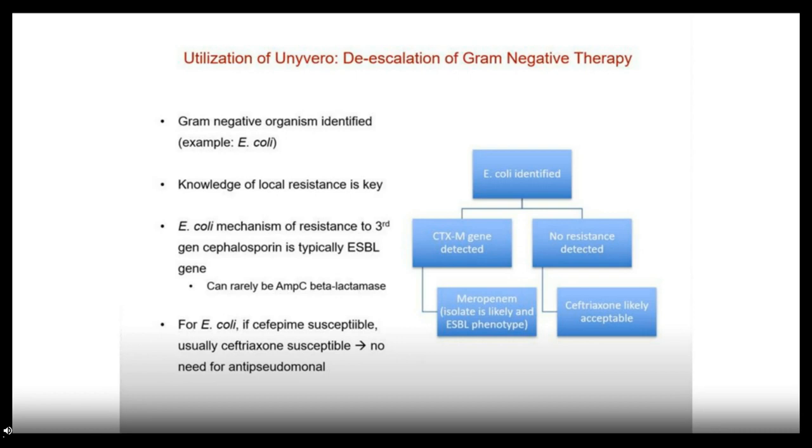Now, when identifying specific organisms, such as E. coli, for example, once again, knowledge of your local resistance factors are going to be key. So in this kind of algorithmic box here, E. coli is identified. As we know from an earlier slide and the discussion with Dr. Snyder, resistance genes are going to be identified by Unyvero to the extent of what that panel covers. So CTXM is an example of that, and that's largely related to cephalosporin resistance and ESBL activity in the setting of E. coli.